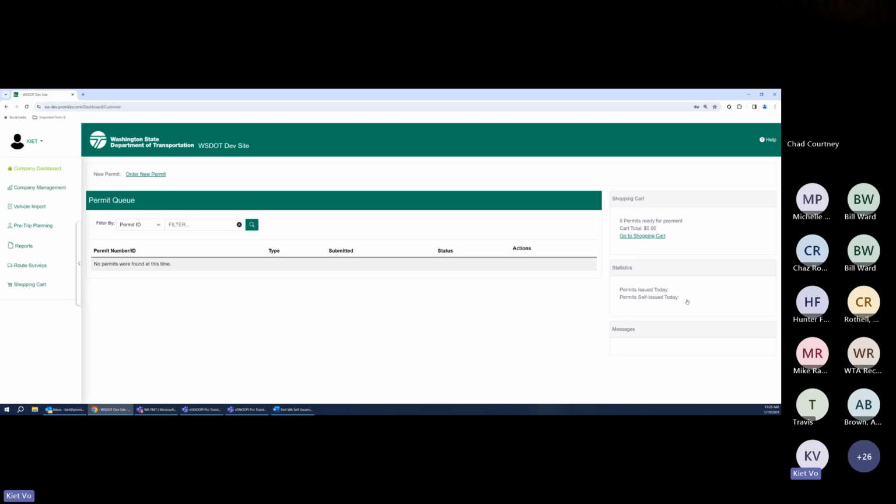And then the statistics panel is where you'll be able to see permits that have been self-issued by you and permits that have been issued today for your particular company. And then this messages panel is where you'll be able to see messages being announced by WashDOT, maybe upcoming holidays or upcoming office closures for the holidays. Just general messages that could be put there by the permit office or by the state of Washington as an announcement to self-issuers. You'll be able to see those listed in the messages section there.